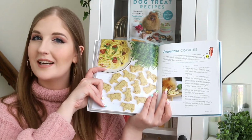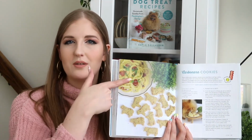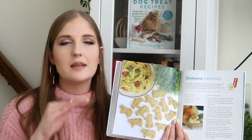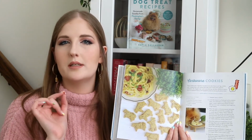I'm very, very excited. We also have some carbonara cookies. So the cookies are here, but I wanted to make some spaghetti carbonara just next to it, just for the photo. And then I'm like, I will give them one taste of the pasta. They shouldn't have carbonara pasta, but I'm like, you get 1 minute to taste it.